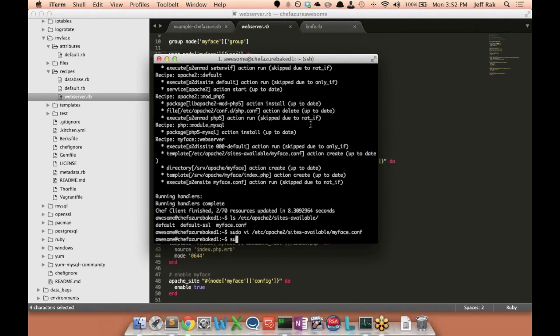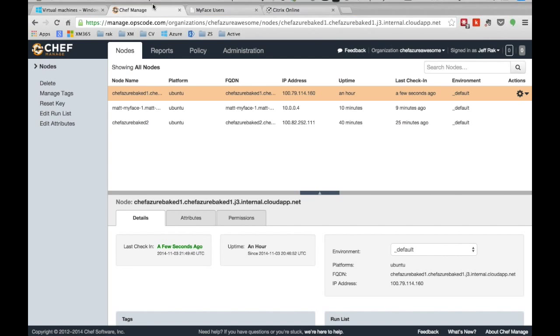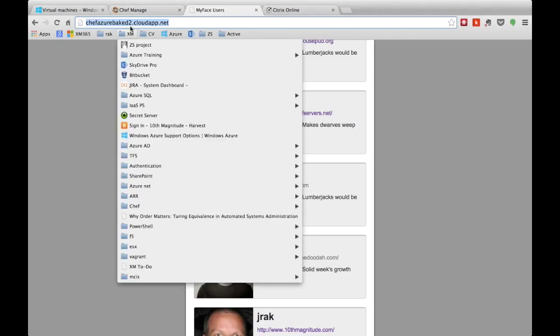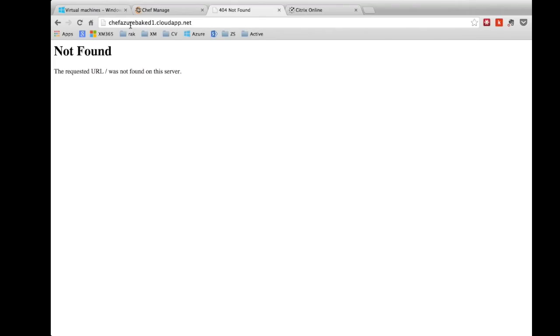And then I'll go ahead and restart Apache, because that's what happens. And so this was on Azure Baked 1. Oh, it's not working.